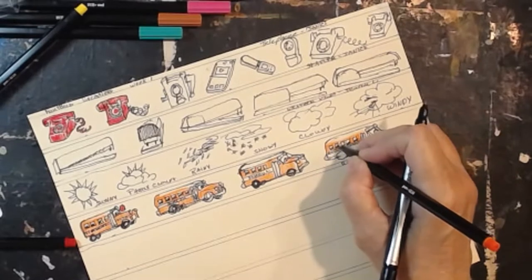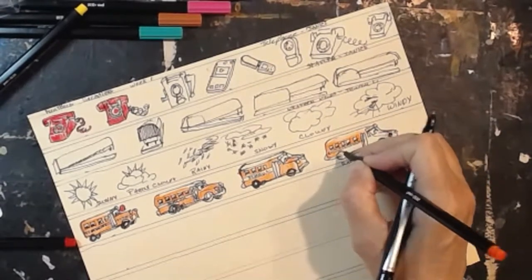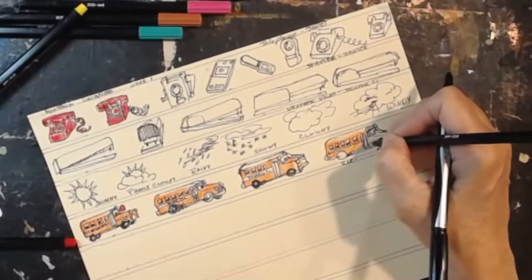Gosh, I don't remember what kind of buses we had. Bluebird. Bluebird sounds familiar, doesn't it?